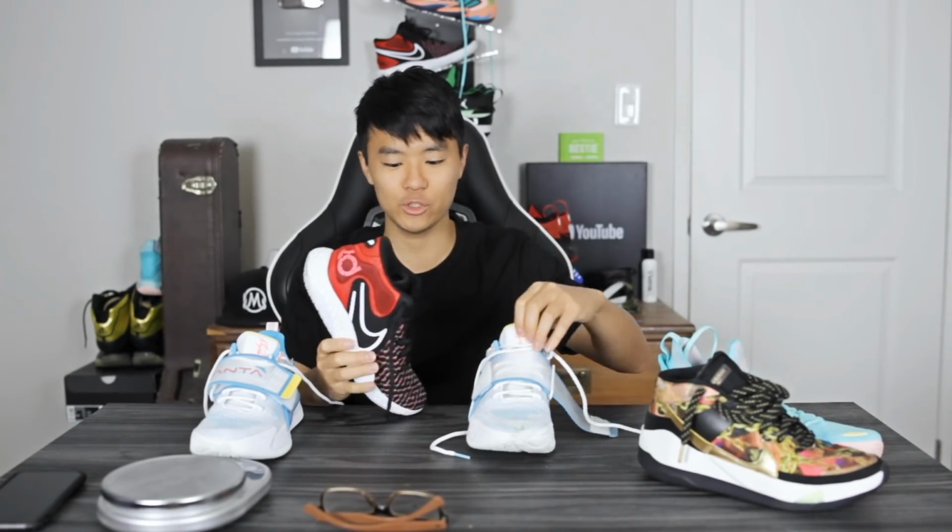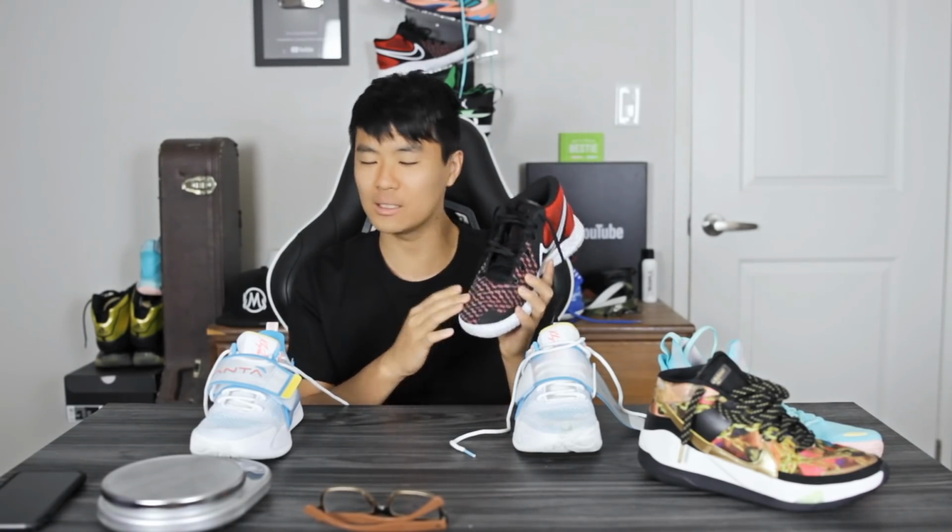For example, the KD 358 is 90 bucks, around $8 more expensive than this shoe. And like I said in the review, this material is pretty nice, this flying, but it's nowhere near as nice as this type of knit material. This one is super thin and it feels a little bit cheaper than an actual knit material.